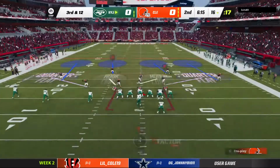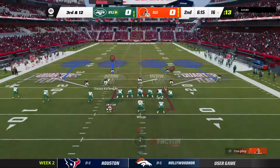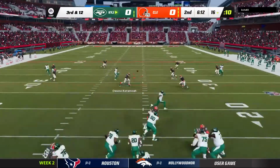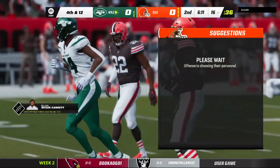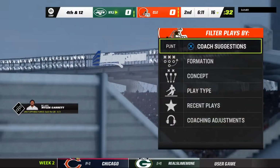An incomplete pass on that last play, and that means they'll need to come up with something here on third down. Play action. Now Wilson. That ball nearly intercepted, but he could not hang on. Oh, a pick there certainly would have been nice. Instead, at least it'll be 4th down.